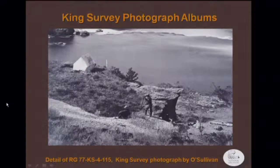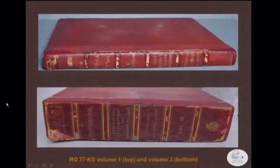And finally, I'd like to share with you the treatment of RG77KS, records of the Office of the Chief of Engineers, King Survey albums of albumin photographs by Timothy O'Sullivan. Geologist Clarence King led the survey for the War Department from June 1867 to 1872. This image shows the spine of 2 of the volumes. The 4 volumes of the King Survey photographs are among the treasures of NARA's Still Pictures holdings.